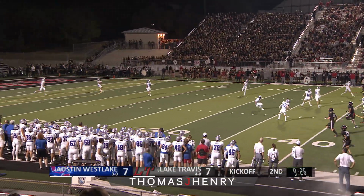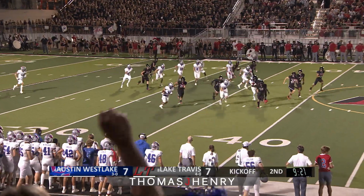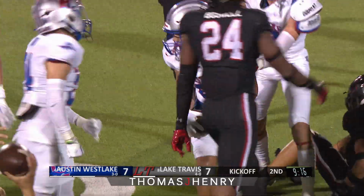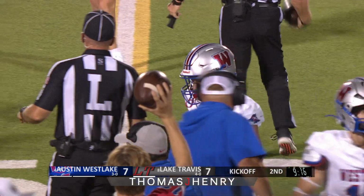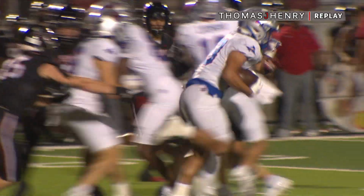Doan kicks this one off. It'll be fielded at the 10. Kaiser at the 20. Kaiser at the 30. Breaks it outside. Kaiser at the 40 to the 45-50, and he's brought down at midfield. Shades of the kick return in his junior campaign. His sophomore campaign in his first ever Battle of the Lakes. He took one out to the house in the opening kickoff of the second half.